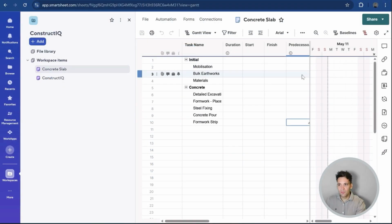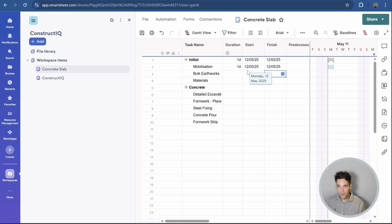Okay, so for our concreting project, let's go through and do the same thing. Our initial tasks are going to have no predecessor in them. They're just going to be the start points of our schedule. So we'd have no predecessor. We'll just give it a fixed start date. So let's give it today's date, 12th of May, 20. Same with our earthworks and same with ordering our materials. These are all going to start on the same date. They're going to have no lag between them. What happens next?